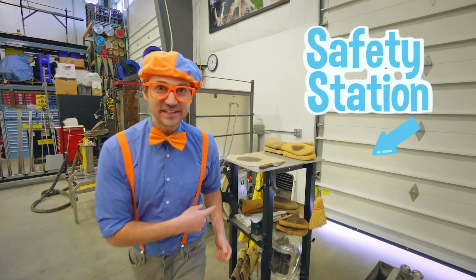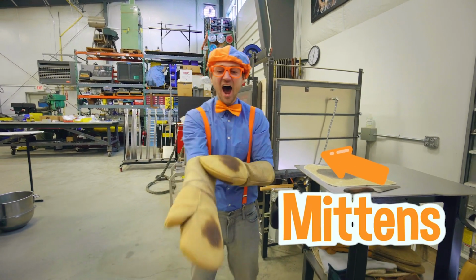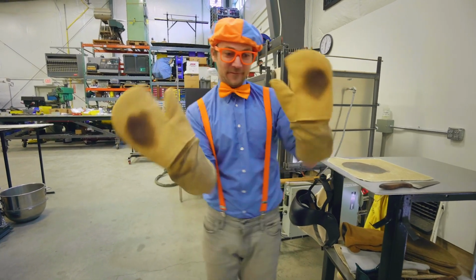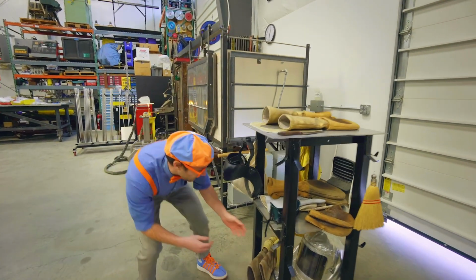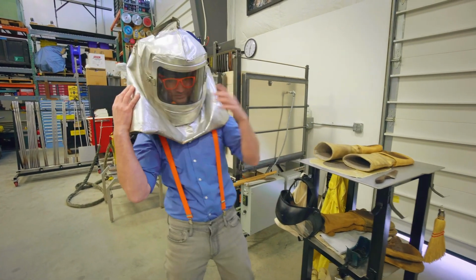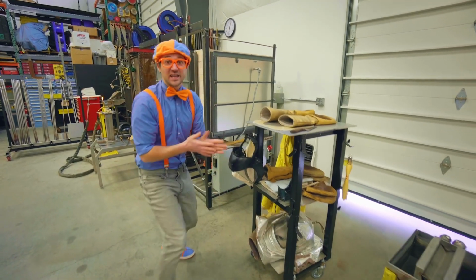This looks like the safety station. You know me, I love safety. Check it out. Look at these big mittens. So then you can hold the nice hot glass and then it won't burn you. Whoa. Whoa, all right. And down here, whoa. Looks like we have a helmet. How do I look? Do I look silly? Wow, I love protective gear. That keeps you nice and safe.